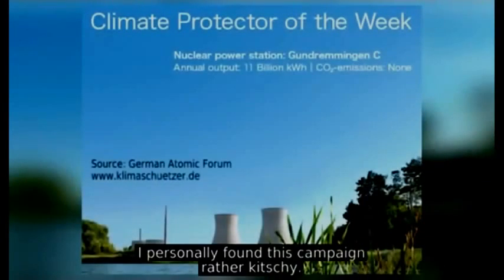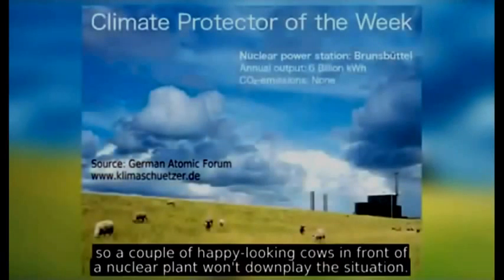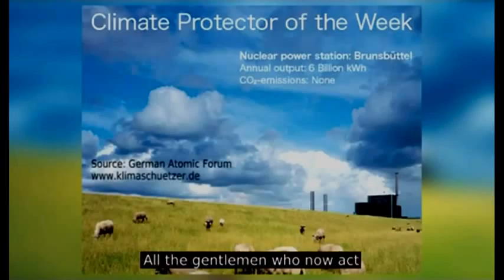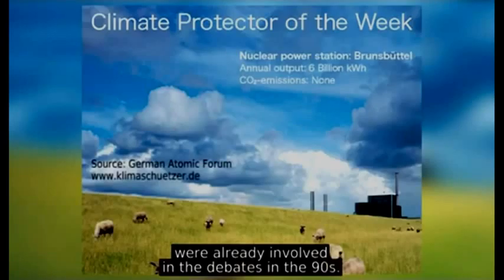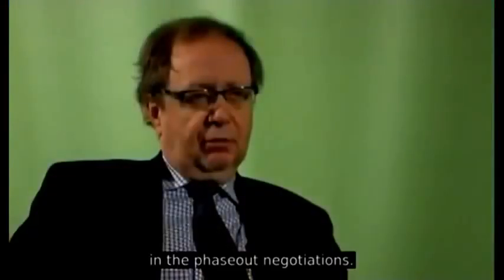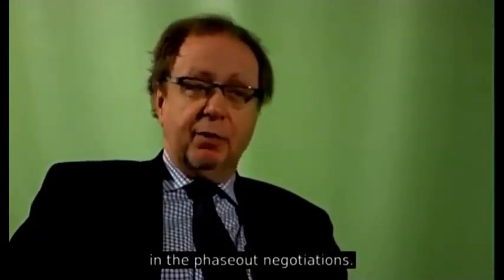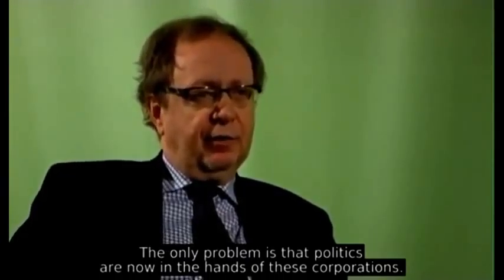Gut, ich persönlich fand sie einfach kitschig, die Kampagne. Und ich glaube, dafür ist auch viel zu viel im Kopf drin, was in den letzten 20 Jahren passiert ist, dass ein paar glücklich schauende Kühe vom Atomkraftwerk nicht unbedingt die Sache verniedlichen können. All die Herren, die jetzt so tun, als sei der Klimaschutz was Neues, waren alle schon in den 90er Jahren in den Debatten beteiligt. Wir haben bei den Ausstiegsverhandlungen die gesamte Klimaproblematik mitbehandelt. Das Problem ist nur, dass die Politik jetzt in der Hand dieser Konzerne ist.